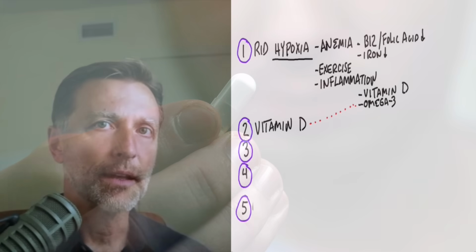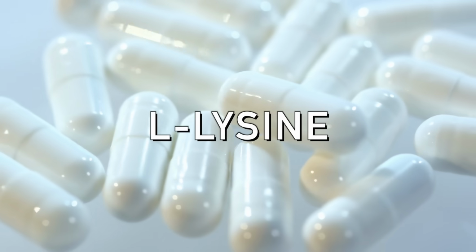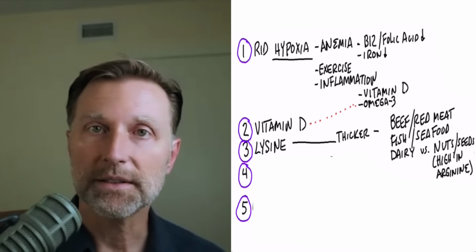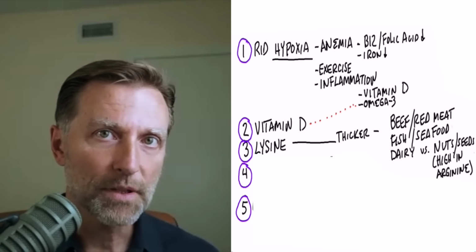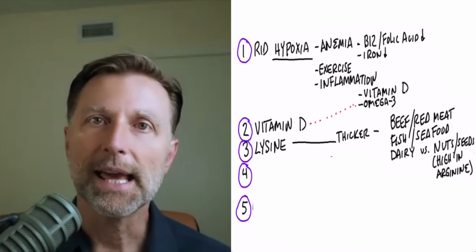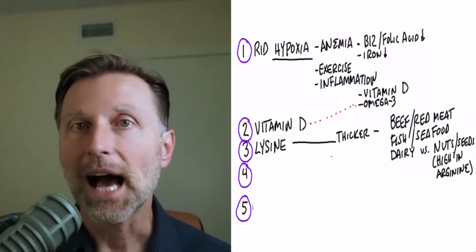And the third thing is an amino acid called L-lysine, okay? A lot of people take L-lysine for growing their hair back, and it's a very effective remedy. Why does it work? Well, it works on that receptor. It helps regulate the receptor for that DHT. So there's a couple things to do. You can take it as a supplement, or you can just eat the food that is high in L-lysine.